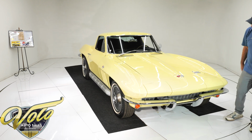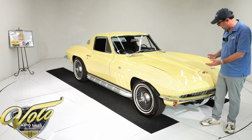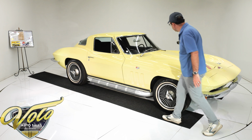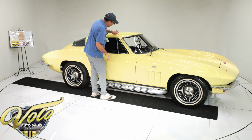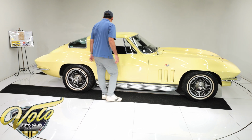Headlights open and close. Michael will demonstrate that in his test drive video where he goes through and demonstrates everything. But yeah, this body is looking real nice. Even up here, well, here's the first crack, just a hairline crack. I was going to say they all crack right here. That's just a little hairline.